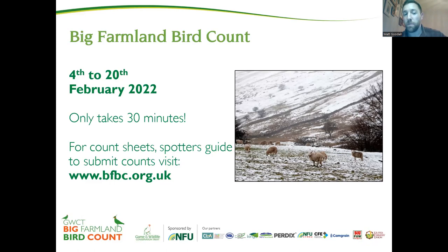But that's as simple as it is. And we're asking you to go and record the species that you see and also the number of those species as well. So, for example, you might see some chaffinches and then you might see 5 or 6 chaffinches. So note that down as well.